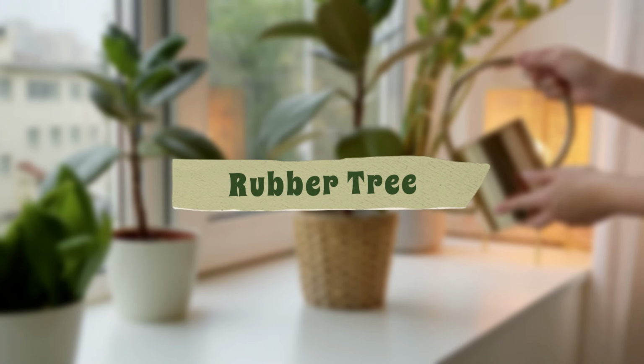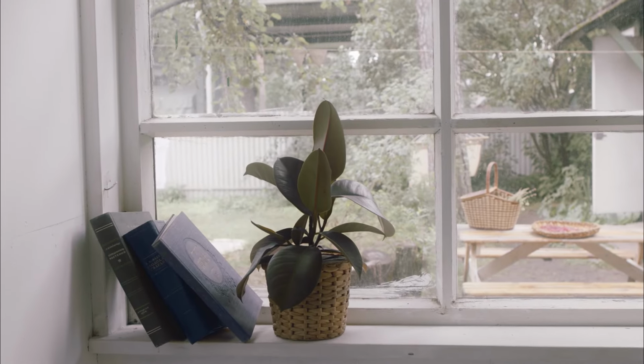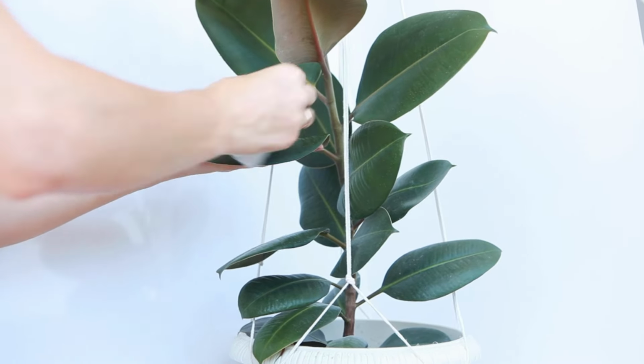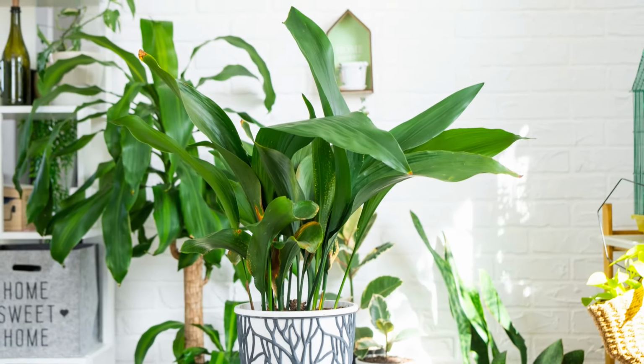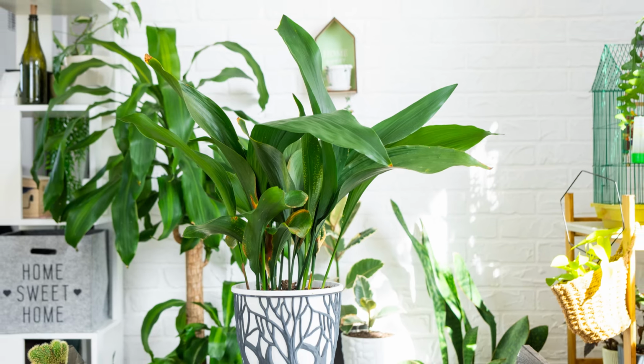Rubber tree. A natural air purifier, the rubber tree is an excellent and easy-to-grow houseplant. Besides occasional pruning and repotting, the maintenance of rubber trees is simple. Cast iron plant. One of the easiest plants you can grow, cast iron plant withstands neglect, low light, low humidity, and a wide range of temperatures.